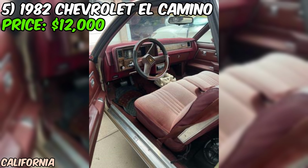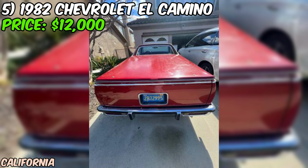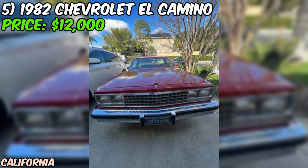But hear me out. This El Camino is a true classic, and it's getting harder and harder to find them in such great condition. With its powerful engine, immaculate interior, and timeless style, this car is sure to hold its value and even appreciate over time. Plus, the seller is open to offers, so there's room for negotiation.